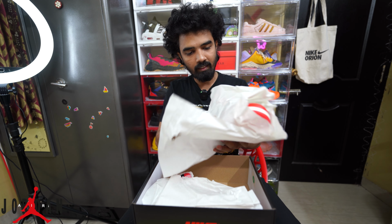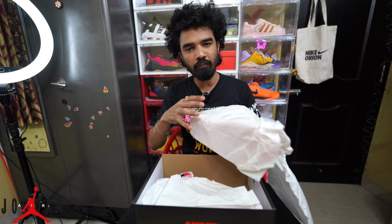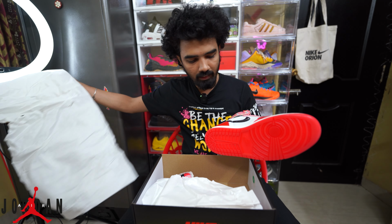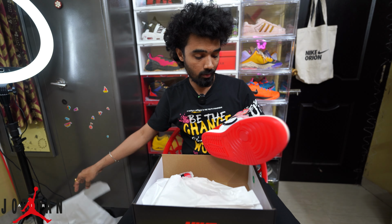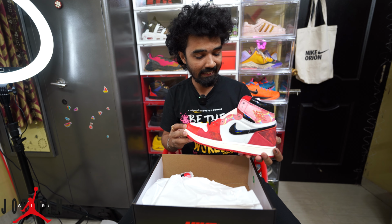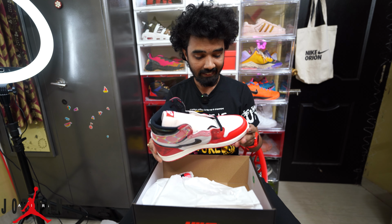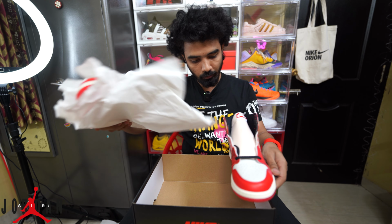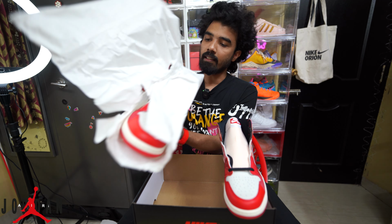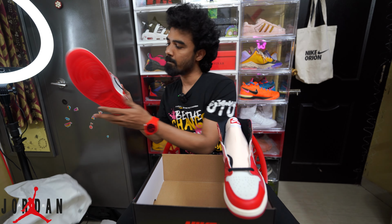Okay, I think Nike should have done something different with the box, guys. I'm a little bit disappointed regarding that. Wow. This is crazy. Crazy detailing. So we got the left one first, and let me open the right side shoe. Wow.